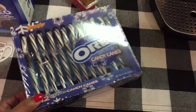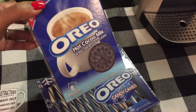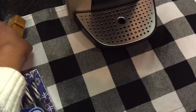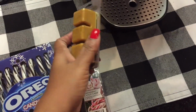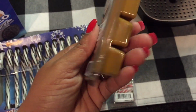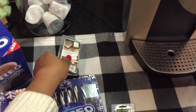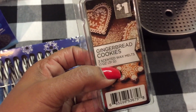For the kiddos, I picked up some of these Oreo candy canes. I thought these were super cute to go with their Oreo hot chocolate mix that I picked up when I was out with my sister the other night. And then I just picked up a couple of these little dollar wax melts. I thought these were just super cute and they smelled good. I didn't need a whole lot because I had already gotten some from Target, which is my favorite place to get these. But I saw these and I thought these would be cute for me to use here on the station. I got the raspberry candy cane and the gingerbread cookie one.